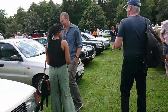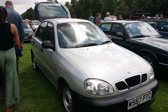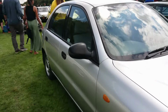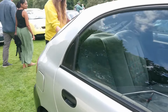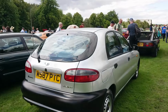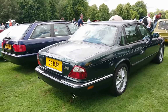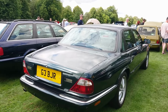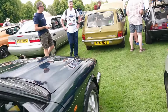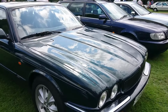And then we've got something really extraordinary here. This is a base model Daewoo Lanos, a 1.4S, absolute bottom of the range, and that is in actually superb condition. Absolutely nothing at all wrong with it. The black bumpers like that, yeah, that is fantastic. Then we've got the, I think X300 or X308, yeah, X308 this one, Jaguar XJ Sport, about 99, 2000, something like that. Personal plate, so not entirely easy to say, but there we go.